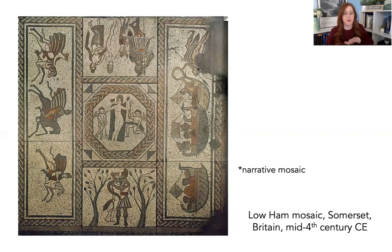And in this case, it depends on where you are standing. You have to walk around it. This would have been placed in the middle of the floor, but part of it is upside down, as we can see that if you walk in this way, those people are going to be upside down to you. So you have to walk around the mosaic to get the whole story.